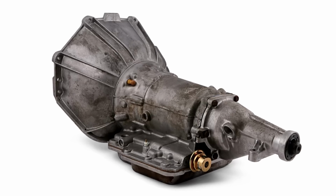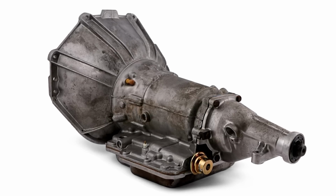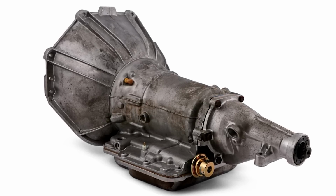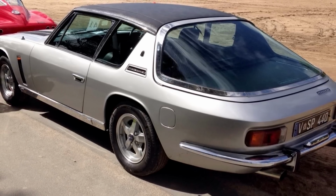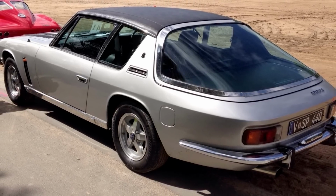The transmission was a 3-speed automatic gearbox that was known for its durability and ease of maintenance, and it was paired with a limited slip differential to improve traction on the rear wheels.